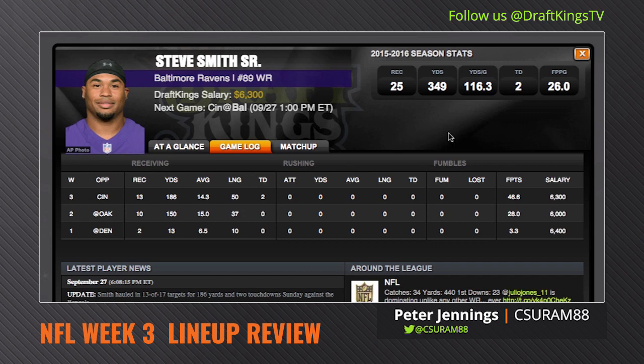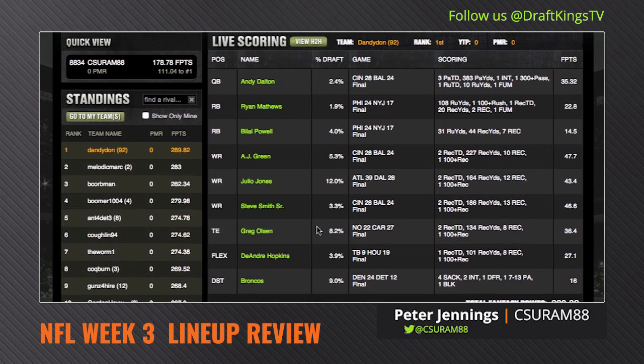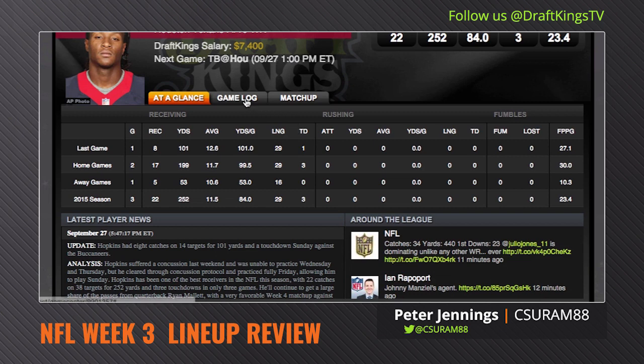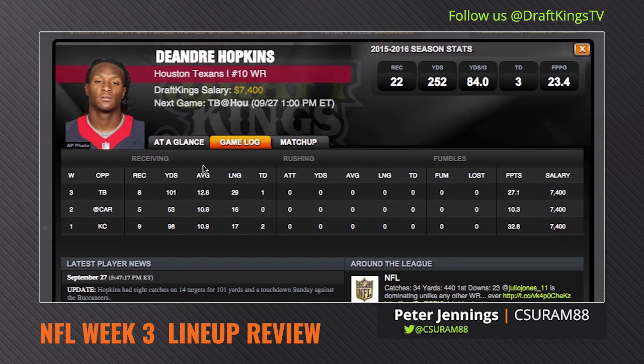And I also like the game stack here with Andy Dalton and A.J. Green and then adding in Steve Smith. So then we have Greg Olsen we talked about. I told you needed him at tight end if you wanted to win. He had DeAndre Hopkins in the flex. DeAndre Hopkins is a great receiver this year with that big week 1 and also a nice week 3 here. I think he's going to be a huge play all year long. Definitely want to target him in your lineups. He's the number 1 receiver in that Houston offense.